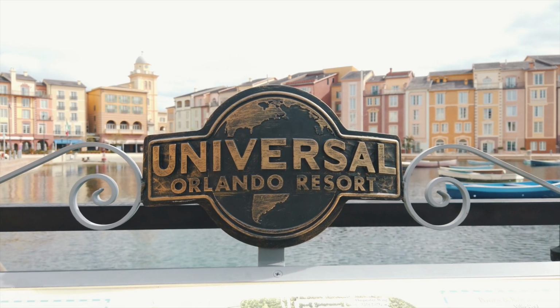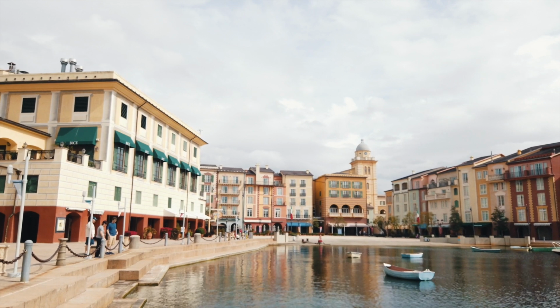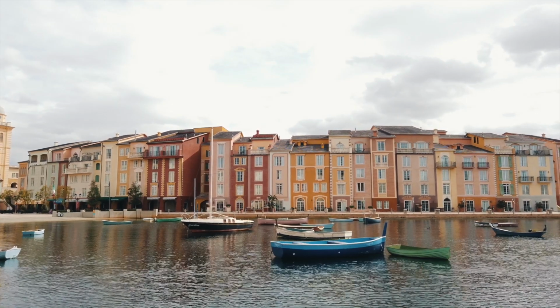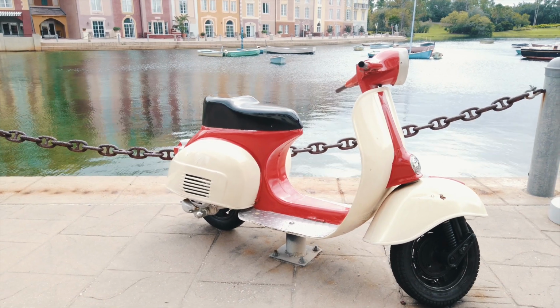Coming in at number 1, we have Loews Portofino Bay Resort. Now this is a beautiful, beautiful property to be on. I took my prom pictures here, that's how great it is. I think this is probably the most gorgeous resort out of all of them. It's the most heavily themed one. When it comes to the thought and detail with a lot of these resorts, I think this one takes the cake for sure.